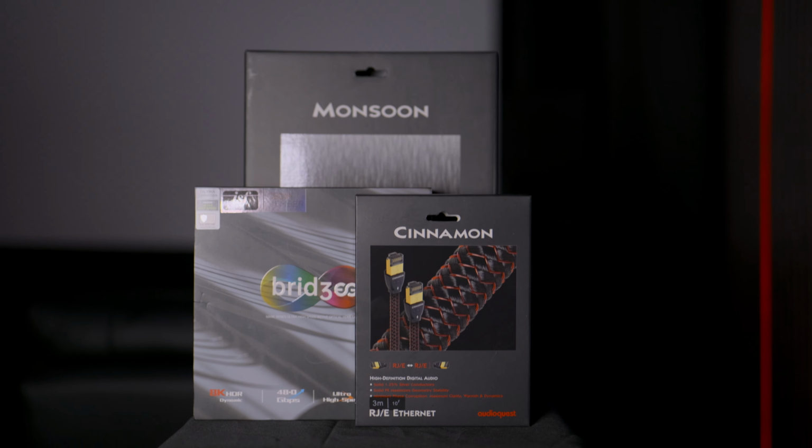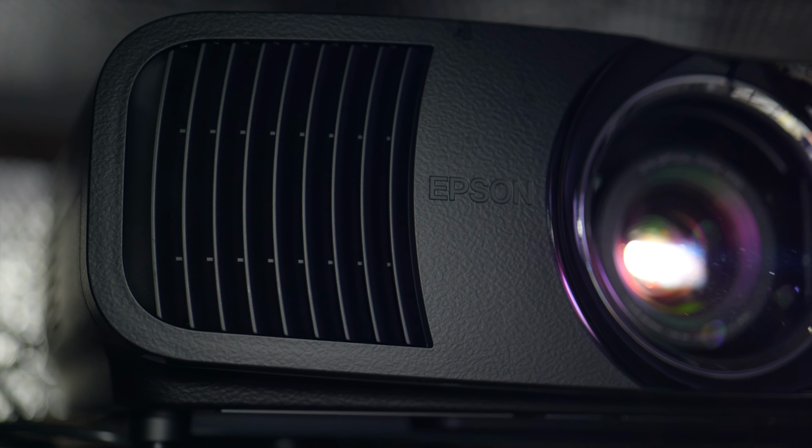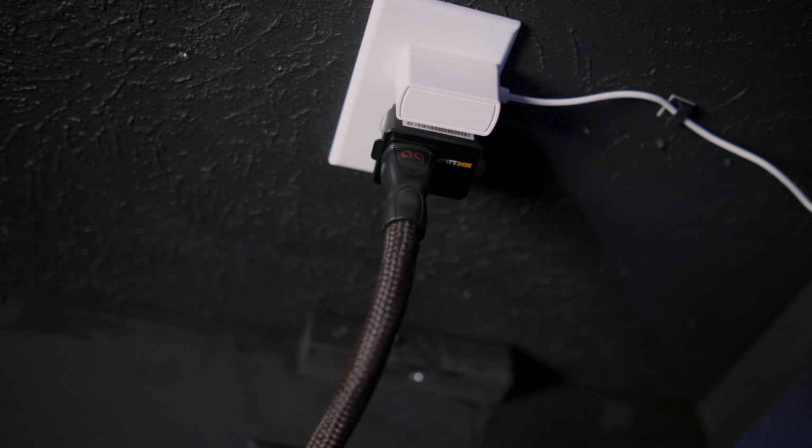For power, I have 3 different power cables from AudioQuest. For my Emotiva RMC1 processor, I'm using the Monsoon power cable. For my Epson LS12000B projector, I'm using the NRG Z3 power cable. And for my Zudu Ultra HD 8000, I'm using the NRG X3 power cable. All AudioQuest power cables are 3-pole AC power cables that provide low noise technology and patented radio frequency ground noise dissipation, which minimizes circuit misbehavior by canceling induced RF noise.